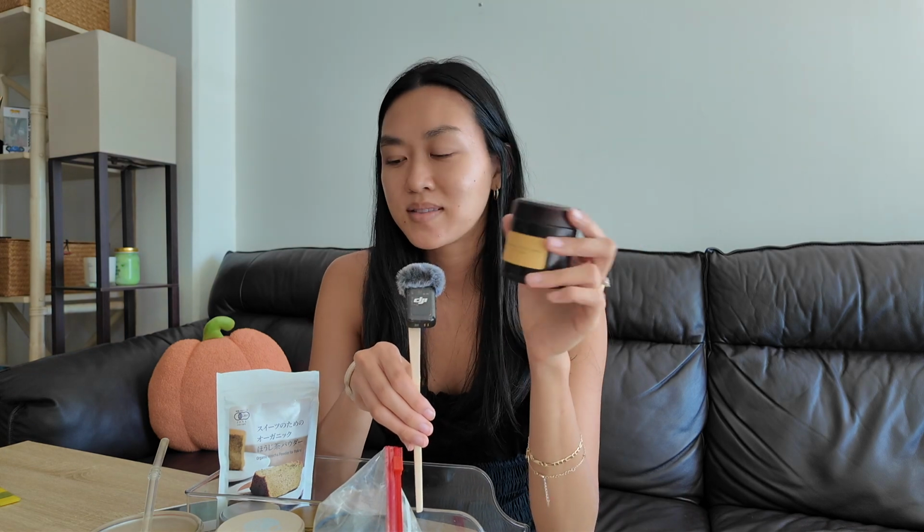But anyways, yes, this one I probably won't repurchase again, just because I typically like a really bold hojicha powder. But there's nothing wrong with it, it's just not what I typically like in my powders. And again, a really good beginner one for those of you who want to try.